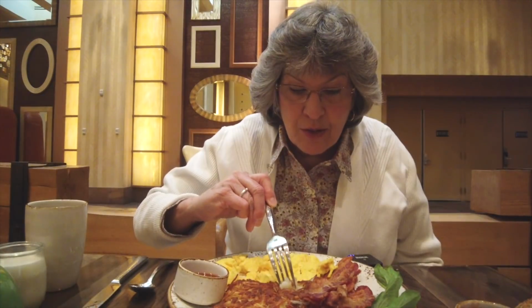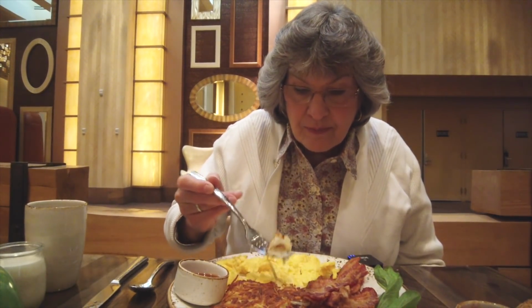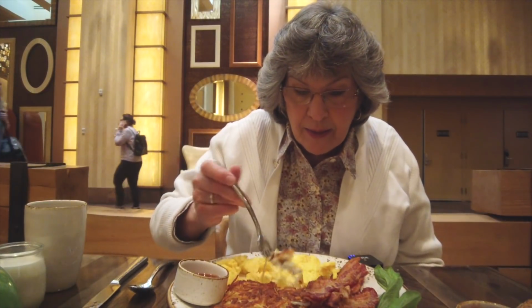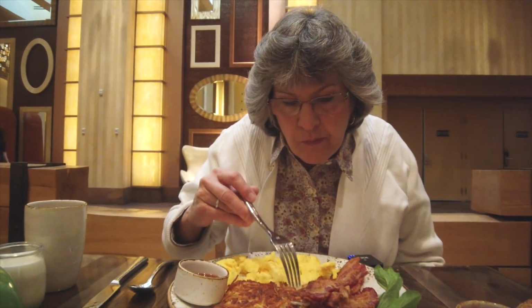All right, my server recommended the hash browns, so let me have a bite of those. Nice and brown and crispy, like I like them. They're good. They're not unique in any way. They're just hash browns. I don't really even taste the onion.